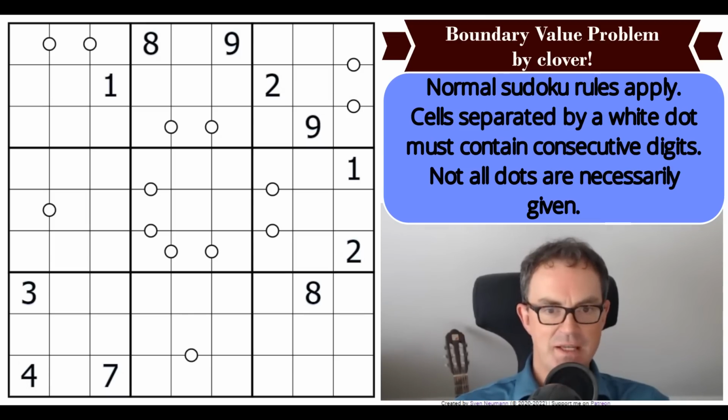And the first thing I'm going to probably do is Sudoku. Look, I can pencil mark some 2s down there.